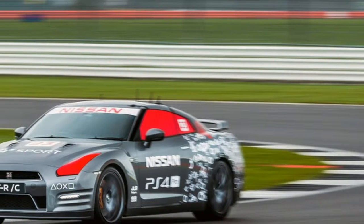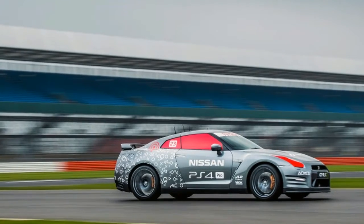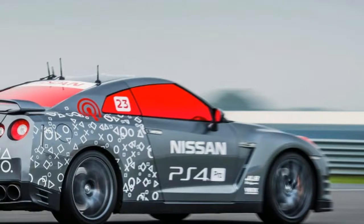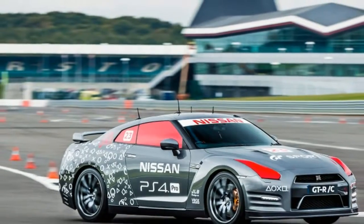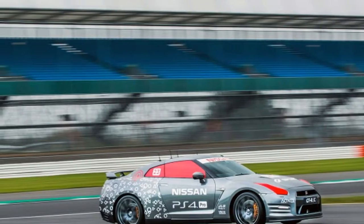What it's like to drive a Nissan GT-R with the PlayStation controller. For the decade the Nissan GT-R has been on sale, I've railed against haters dismissing it as a PlayStation car. Sure, it leans heavily on technology. Its reputation for acceleration stats and straight-line performance is still impressive after all these years.